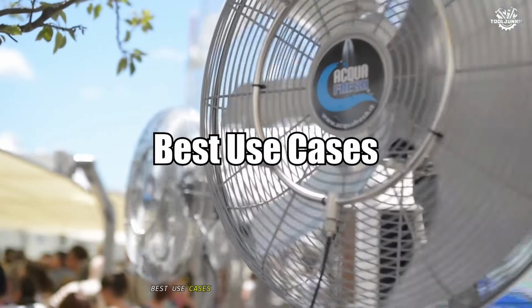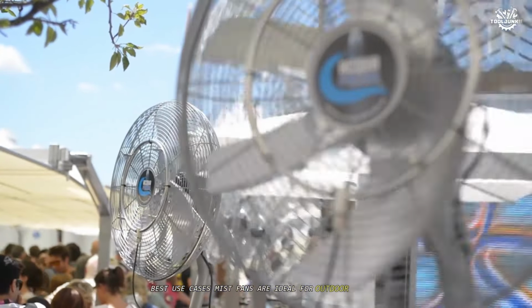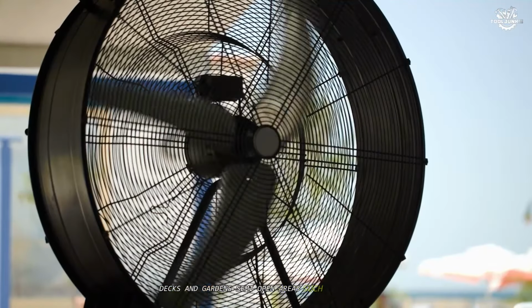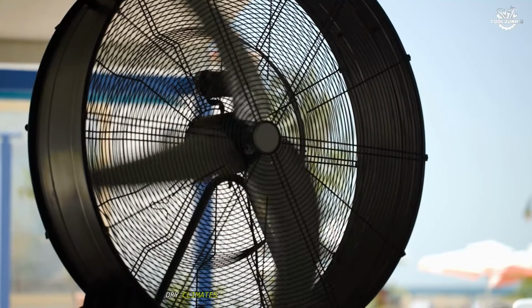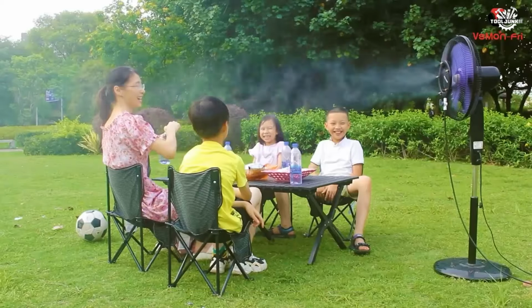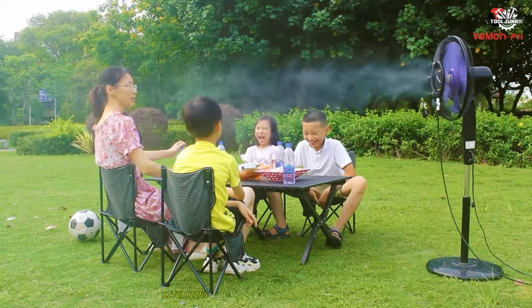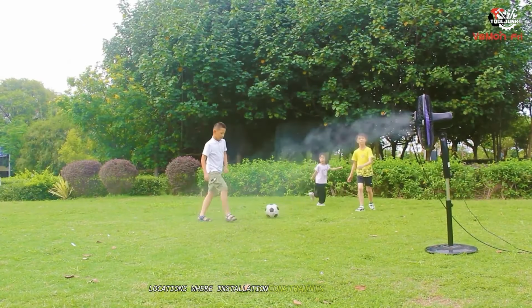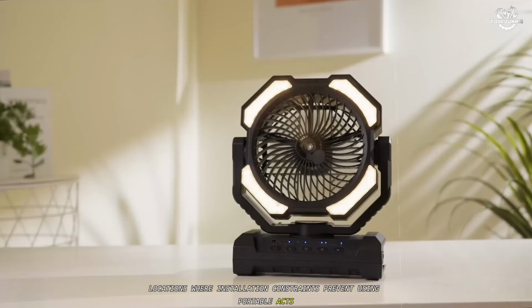Best use cases. Mist fans are ideal for outdoor spaces like patios, decks, and gardens, semi-open areas such as covered porches, dry climates where added humidity is beneficial, temporary cooling needs, situations where energy efficiency is a priority, locations where installation constraints prevent using portable ACs.